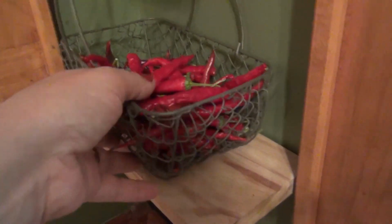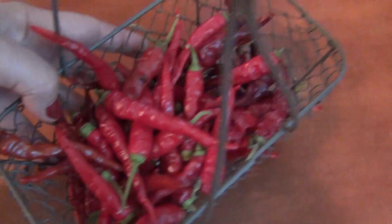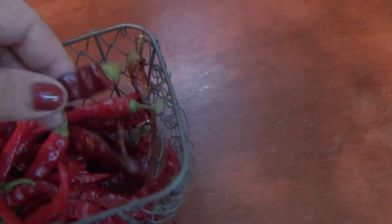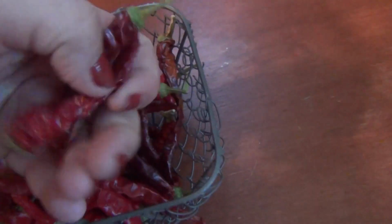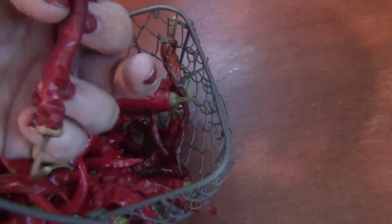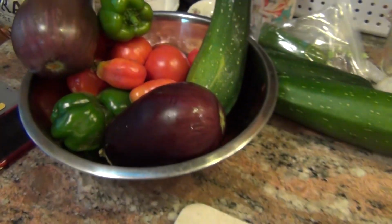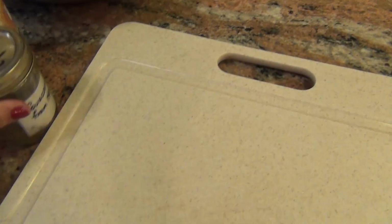And here are my chili peppers, which I keep in this cute little basket here, and I'm gonna get the ones that are the most dry. I'm not gonna put a lot because I need the kids to eat some of that, so I'm just gonna take 3 of them. That's it, that's all I need. So that's that for spices. All right, I'm ready to dice everything and start cooking.